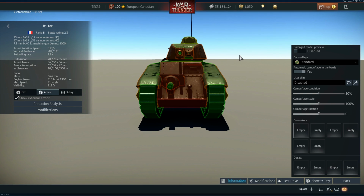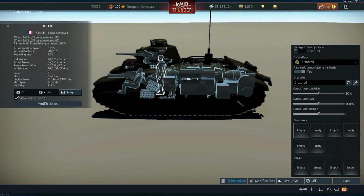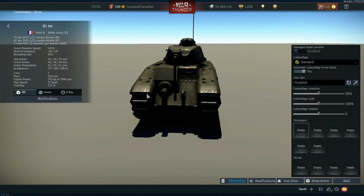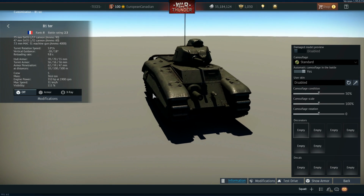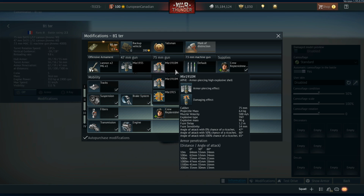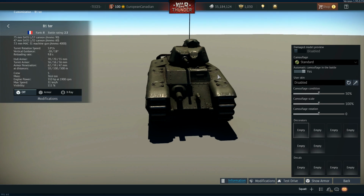The only place where a lot of vehicles at 2.3 can reliably pen you is this little area here, which is 25mm, the horizontal drive for the turret, and that only knocks out one crew member when this thing has 4. The survivability of the B1 Ter is incredibly large, especially since it has extra armor on the side as well, meaning that if you angle effectively, there is no way anything can pen you. It also has access to the 75mm with 64mm of pen. This will destroy any light or medium tank you'll find, and then the 47 has 62mm of pen as well.